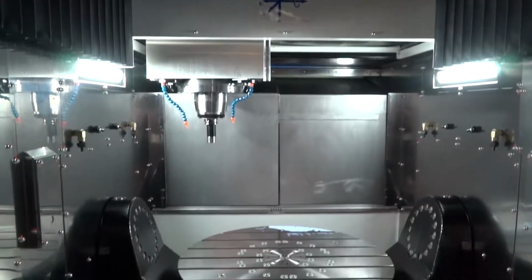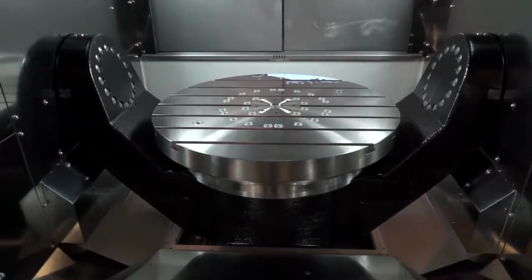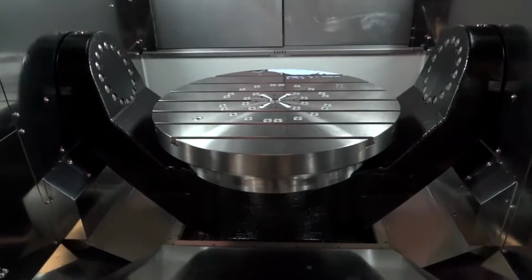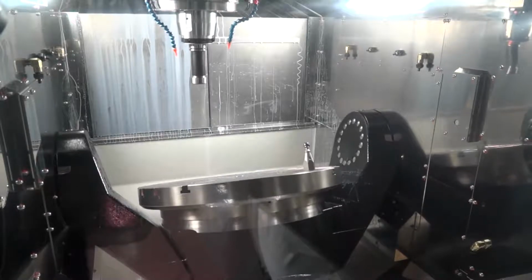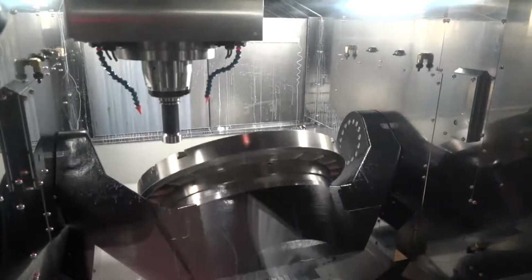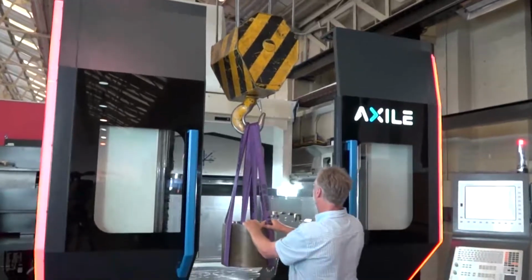The Z-axis has 3 linear rails on it for support as well, so you've got a very stable machine here. That table there can take 1.3 tons on it, and it's driven from both sides. They will be introducing turning into this machine in the future, but at the moment it's a full 5-axis simultaneous machine. The roof retracts so you can load those heavier parts. As I said already, it's beautifully finished.